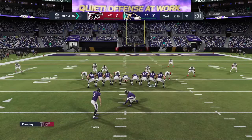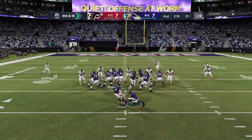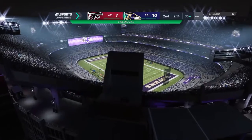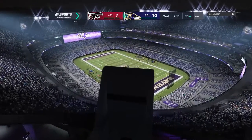Field goal. A 48-yard attempt. And this one is right down the middle. And the Ravens strike first at 3-zip. So a good kick there, and they put the bow tie on it with 3 points.